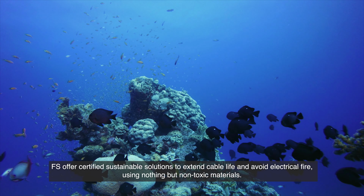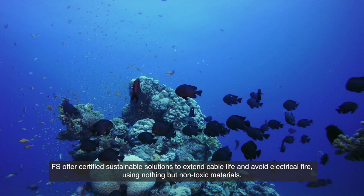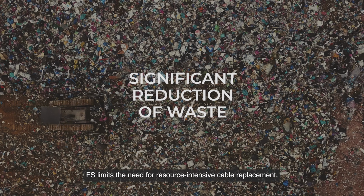FS offers certified sustainable solutions to extend cable life and avoid electrical fire using nothing but non-toxic materials. FS limits the need for resource-intensive cable replacement. Cables contain large volumes of plastic, PVC, XLPE in sheets and insulation. Those components are commonly incinerated openly or disposed of in landfills.